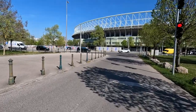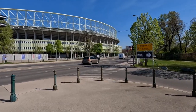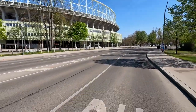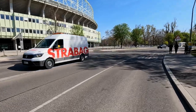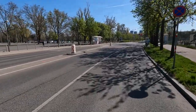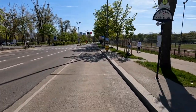So let's go a little bit on the side. Well, it's not really beautiful, to be honest, or exciting, but it's one of the biggest stadiums, and there would be no other possibility. It also used to host rock concerts. I remember Michael Jackson, the Rolling Stones. Everybody who comes to Vienna for a concert with a big audience probably goes here.